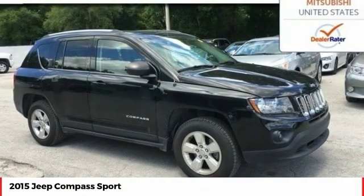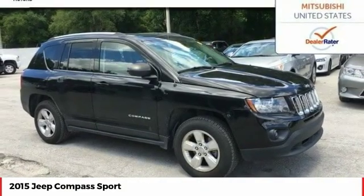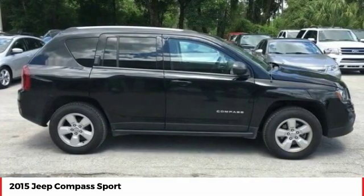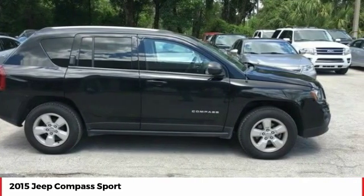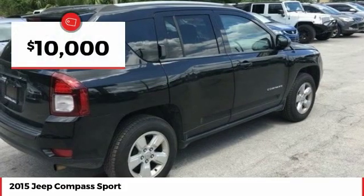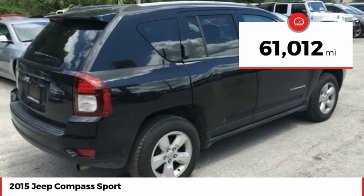The Jeep Compass has a solid, sophisticated 16-valve engine. It features electronic variable valve timing that continually changes the torque curve, bringing more versatility to the 165 peak pound-feet of torque and more capability to the 172 peak horsepower, and is priced below $10,000. This vehicle has less than 65,000 miles.